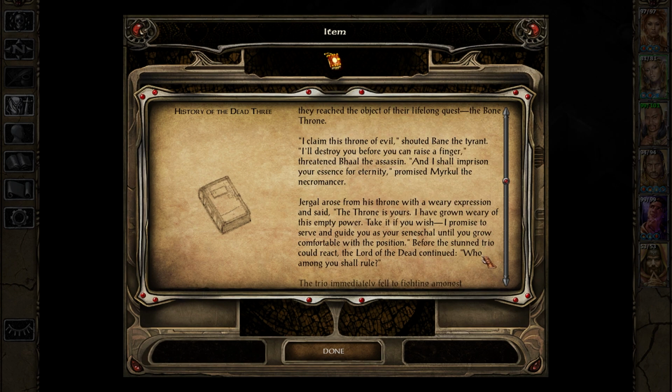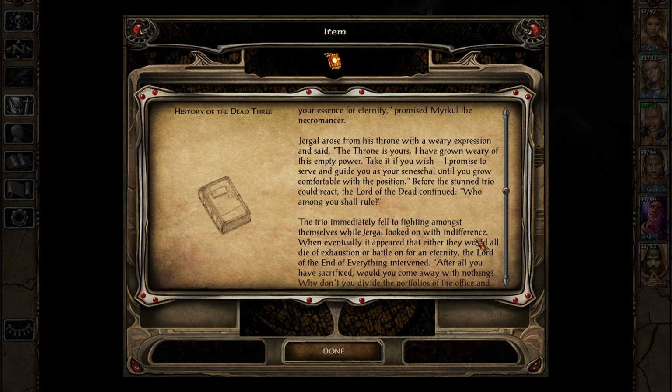"I claim this throne of evil," shouted Bane the tyrant. "I'll destroy you before you can raise a finger," threatened Baal the assassin. "And I shall imprison your essence for eternity," promised Merkel the necromancer.